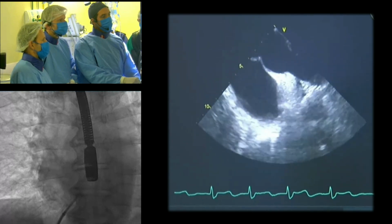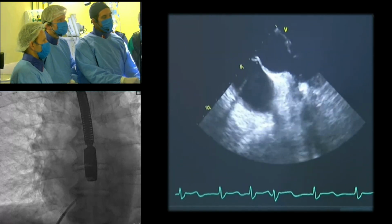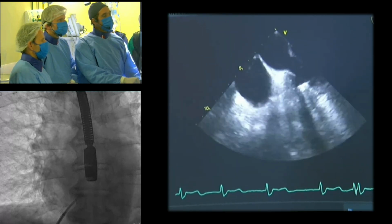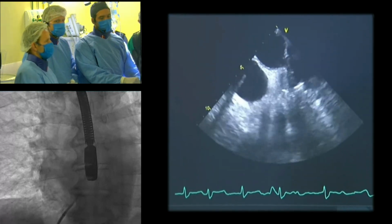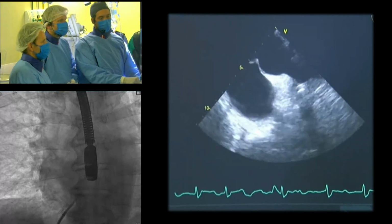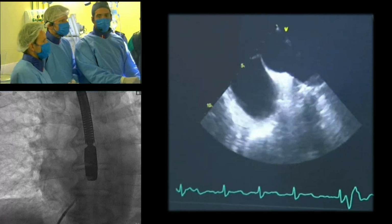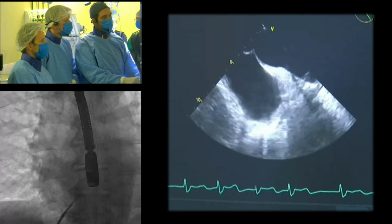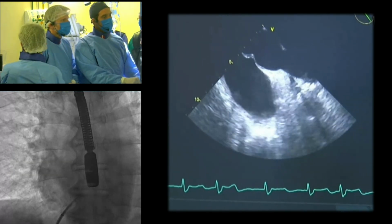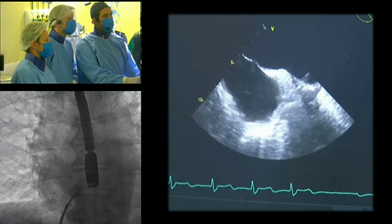Okay, I just did. Yeah, Felipe. Right, good. This is great. Now I would go for the transseptal. Okay. Yeah, you're nicely across now.